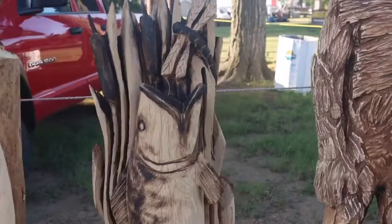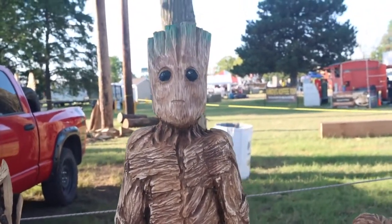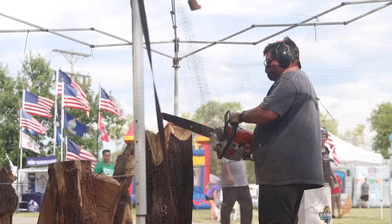It's a win-win scenario because the fair makes money off the carving. Goes back into the fairgrounds. I like to be creative and work with my hands, and I prefer to be outside. Aside from maybe January, I prefer to be outside working. So mostly those things, to be creative and work with my hands.